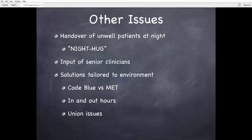I think you need to have solutions that are tailored to your environment. We kept up a code blue and a Met call because there are some places that aren't skilled enough to know about Mets and they just make a call, like outpatients and rooms. And there are times we need a bed. We don't carry a bed to Met calls, but sometimes outside at the pond or somewhere else we need it. And you need to know what to do in and out of hours.